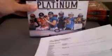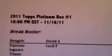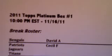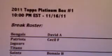All right, we'll go ahead and start with the roster. This is for 2011 Topps Platinum box number one, which is not actually the first box. We just started over from scratch. It's 10 o'clock p.m. Eastern time, 11:16.